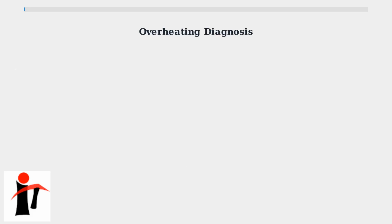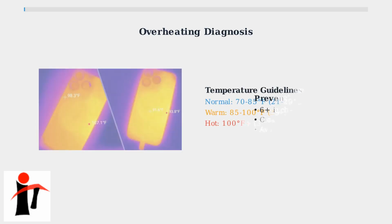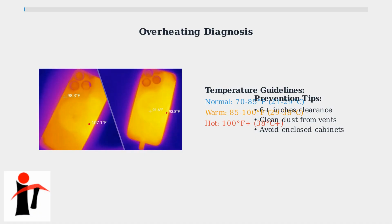Overheating is another critical factor to check. If your YouView box becomes excessively hot during operation, it may cause the blue light issue due to thermal protection mechanisms. Check if the box feels unusually warm to the touch, especially around the ventilation areas. Ensure there's adequate airflow around the device and that vents aren't blocked by dust or objects.